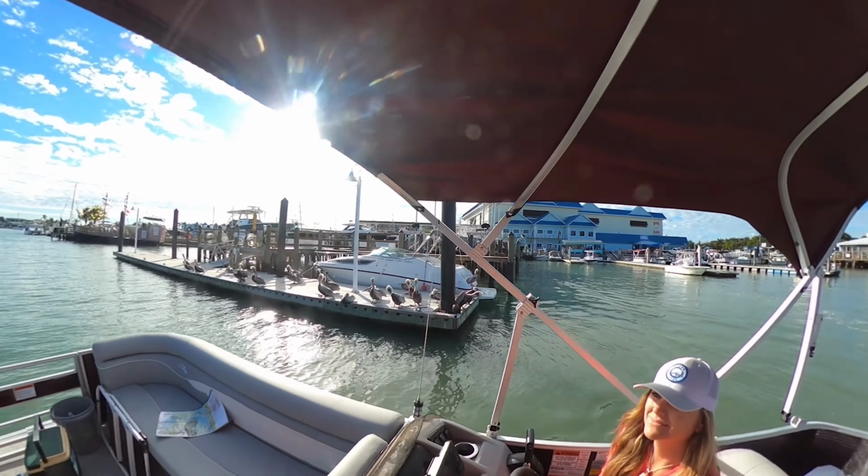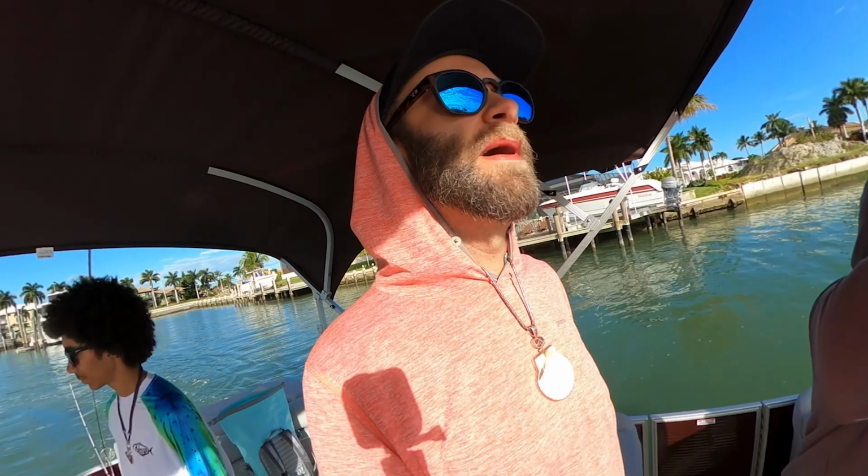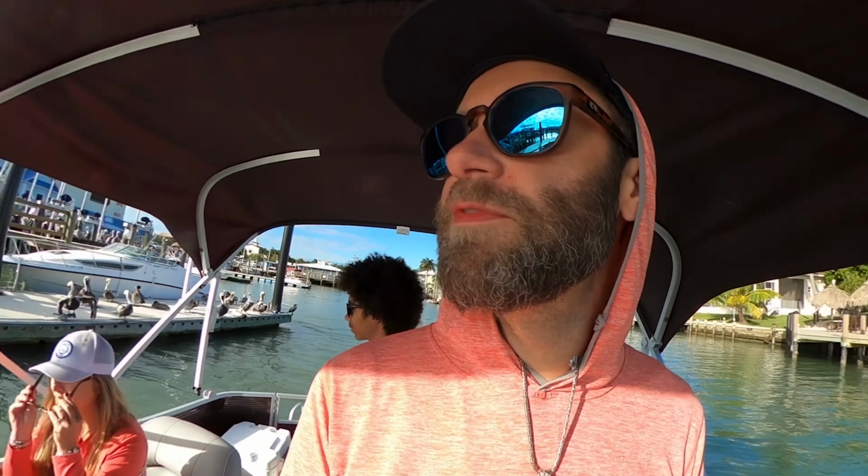We're just getting moving too. It's about 9 a.m. We're a little behind the tours out here, but we're gonna find some good stuff today.